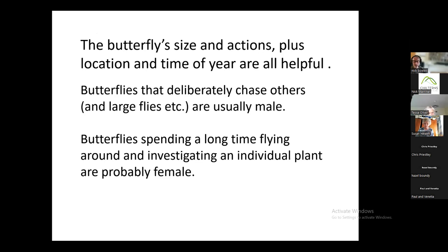And in addition to all that, it is worth spending a little bit of time just observing what the butterfly is actually doing. If it's just sitting still, then it's not very helpful. But if it is moving about, is it moving about to look for and chase other butterflies, which means it's probably a male? Or is it apparently investigating plants and not flying around all that much? Then it's probably a female.